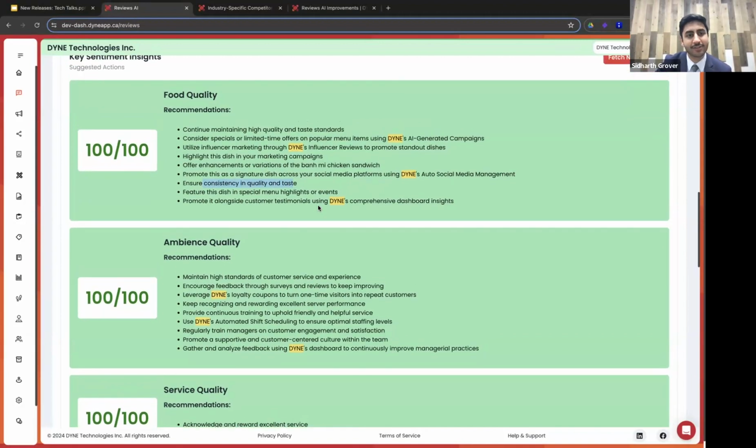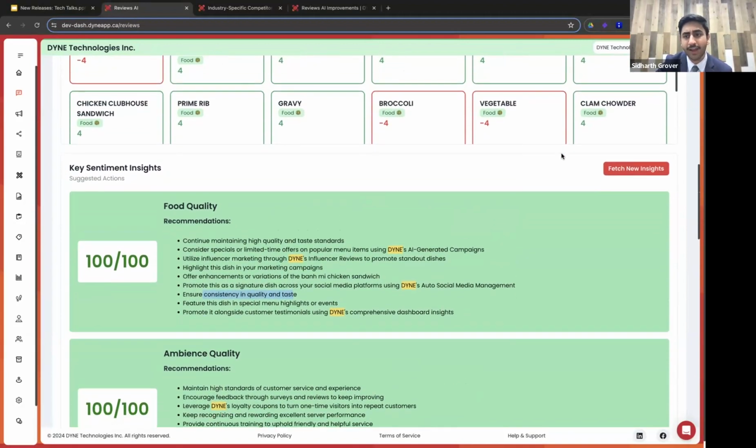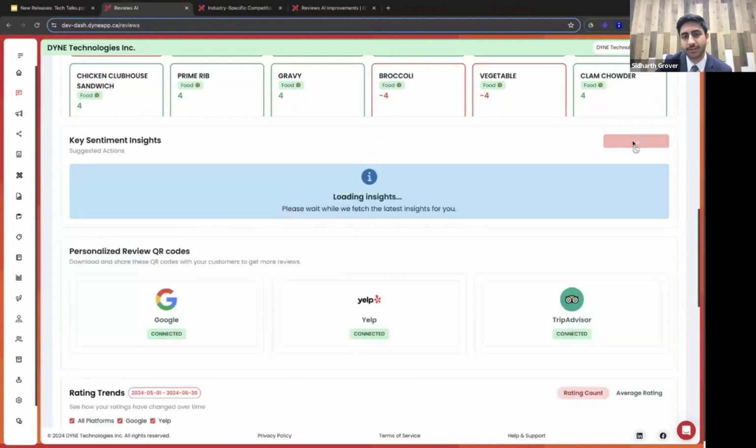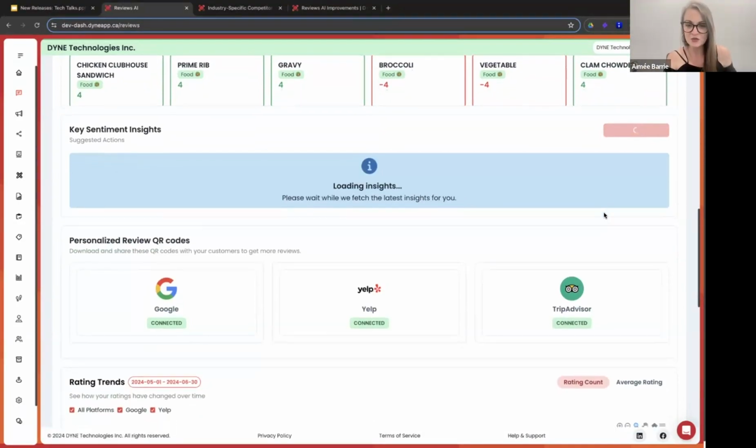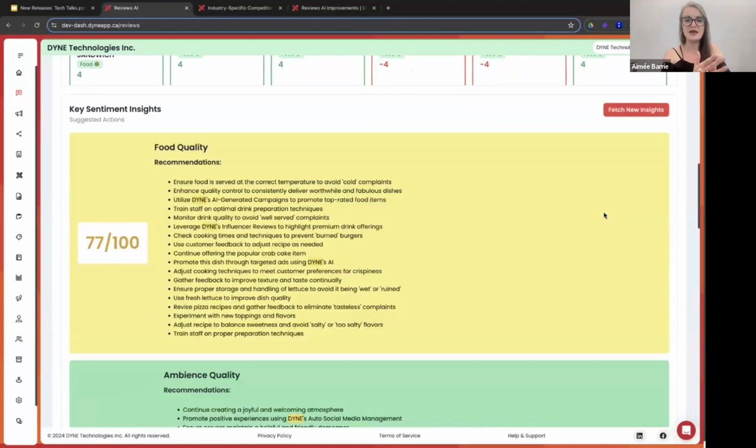These are all recommendations which are also filtered based on the date that you select. And you could always just click on Fetch New Insights, and it will give you completely new insights based on the keywords that are currently on your screen. So it looks like you may have answered the next question, but the one that just came through was, is this in real time? If a customer makes a review right now while they're looking at the dashboard, all they need to do is fetch the new insights and then you'll see it immediately.